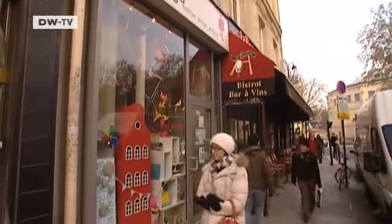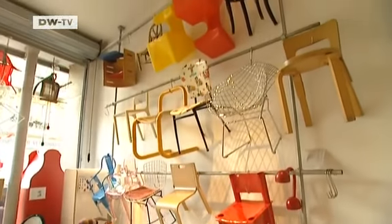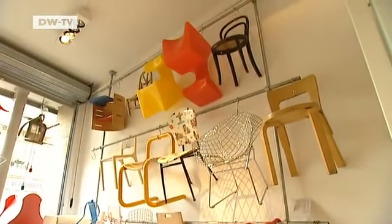This Paris boutique, Baluga, specializes in design products for children. Here, too, it's the chairs that are especially popular, and they come in all shapes and colors.